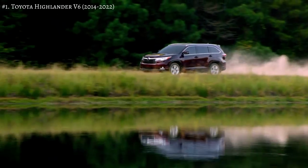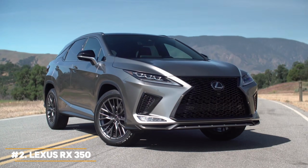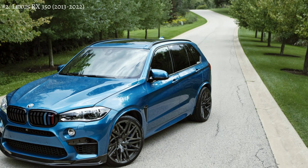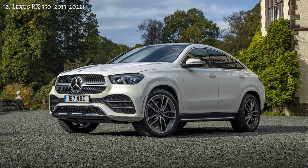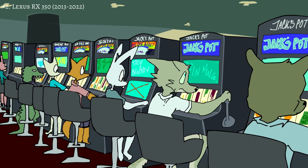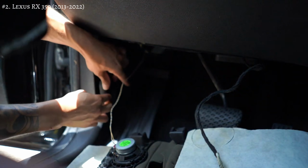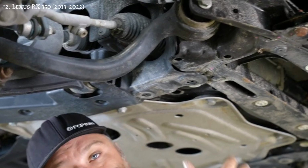Coming in at number 2, Lexus RX 350, 2013 to 2022. If you buy a used BMW X5, an Audi Q7, or a Mercedes-Benz GLE out of warranty, you are playing Russian roulette with your bank account. Those vehicles feature complex air suspensions, fragile electrical networks, and over-engineered turbo systems that demand specialized, highly expensive mechanics.